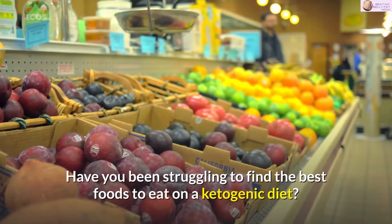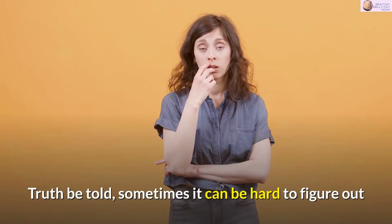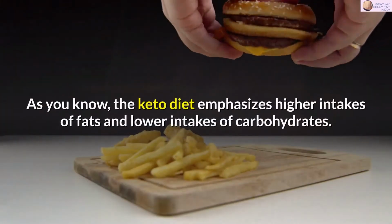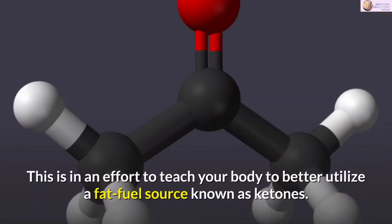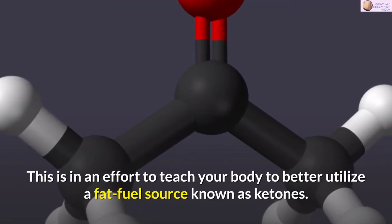Have you been struggling to find the best foods to eat on a ketogenic diet? Truth be told, sometimes it can be hard to figure out if a specific food will fit into your keto lifestyle. As you know, the keto diet emphasizes higher intakes of fats and lower intakes of carbohydrates. This is in an effort to teach your body to better utilize a fat fuel source known as ketones.